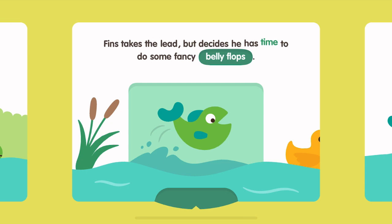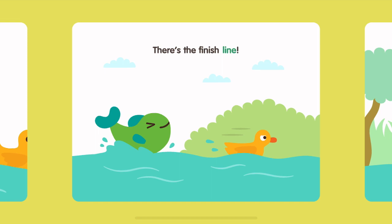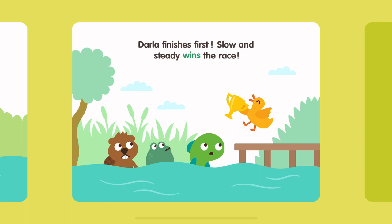There's the finish line. Darla finishes first. Slow and steady wins the race. The end.